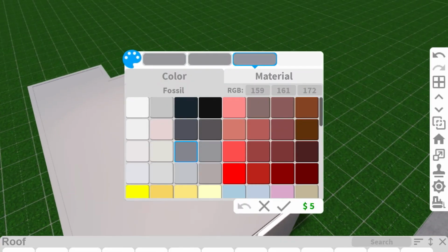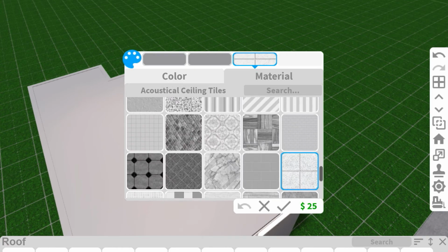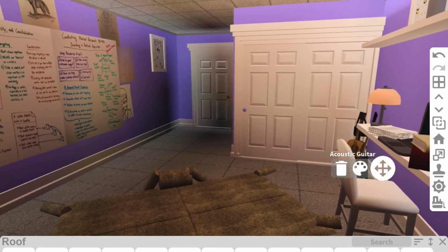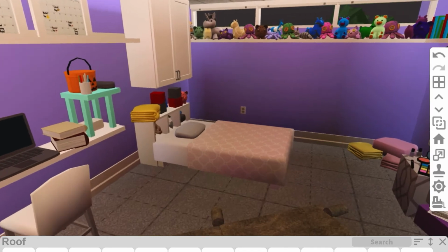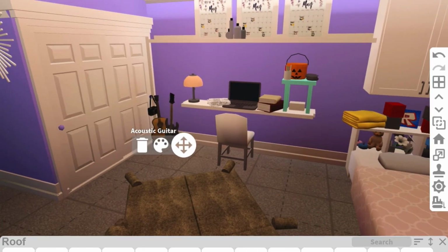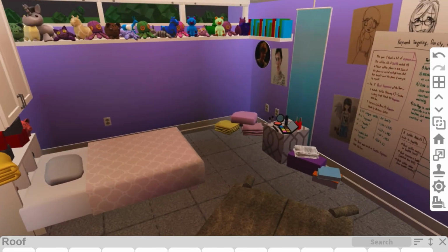Bam, and we have to color the bottom of the roof. It's also white. Yeah, and it has like, where is this? Acoustic tiles. What? Why does it look like my room? It actually looks like my room. Minus like the mess. But it actually looks like my room. What the heck? That's scary.